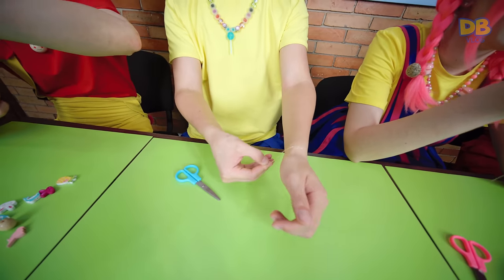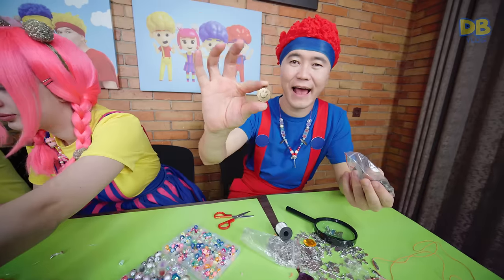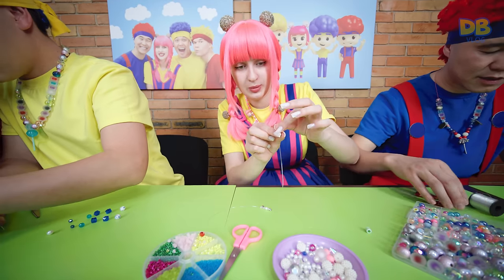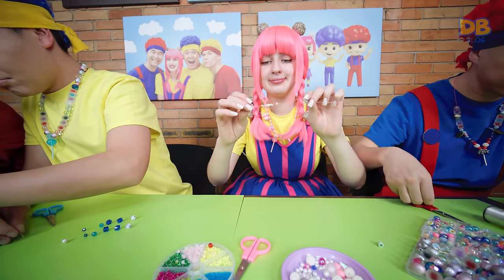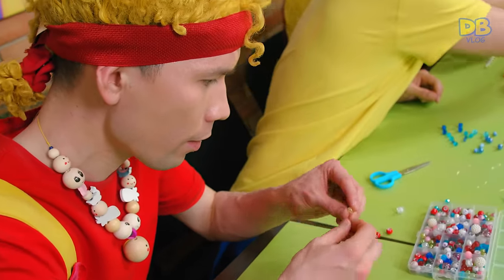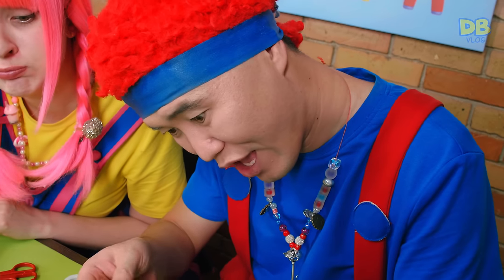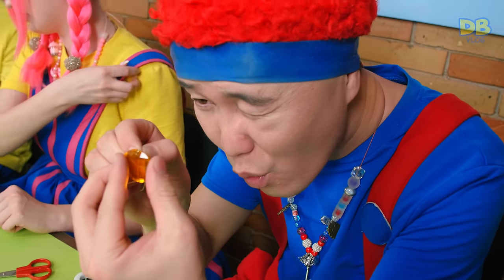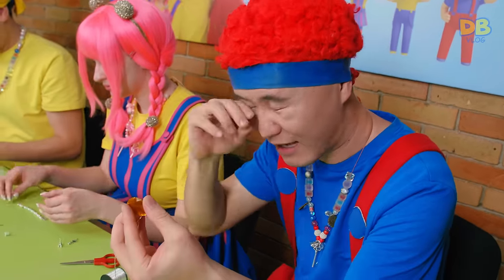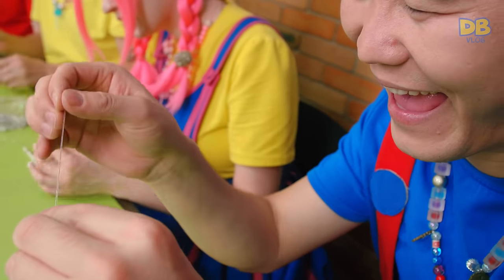Let's get back to the bracelets! Right, Chicky! At first, you need a thread! It's so hard! But you love it! Right? Can you do this, Boom Boom? Come on, never give up! A bit more! Yeah, Boom Boom! You got it! Keep up!